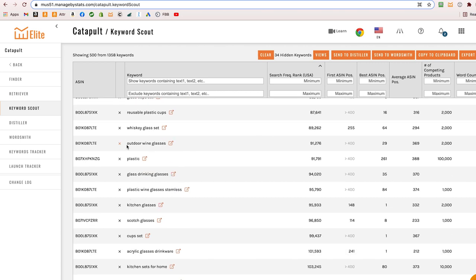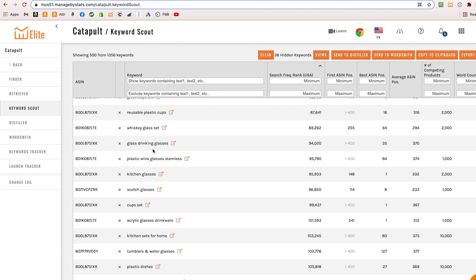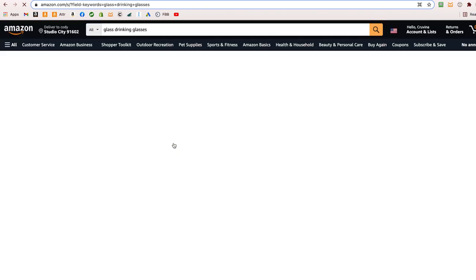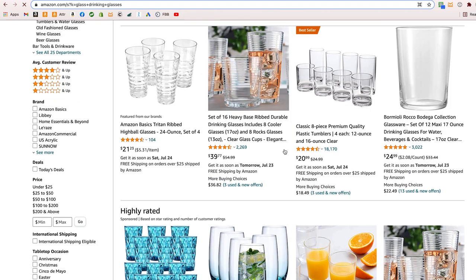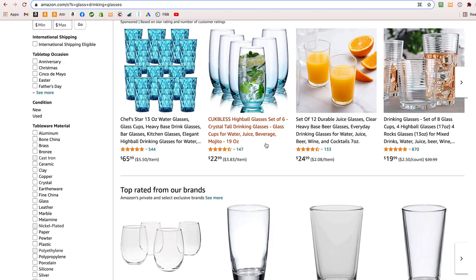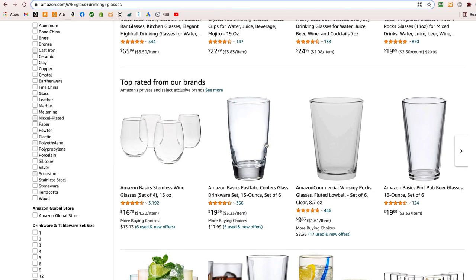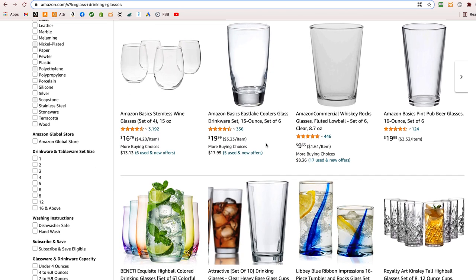Vasos, that's a different language. We can see what kind of stuff shows up here. Kind of the taller glasses. I'm not even sure what that word is translated, but looks like it might be more towards... Yeah, well, I'm not going to build it into my listing, so I'm just going to get rid of it. Reusable plastic cups, yep. Whiskey glass set, another different language, get rid of that.